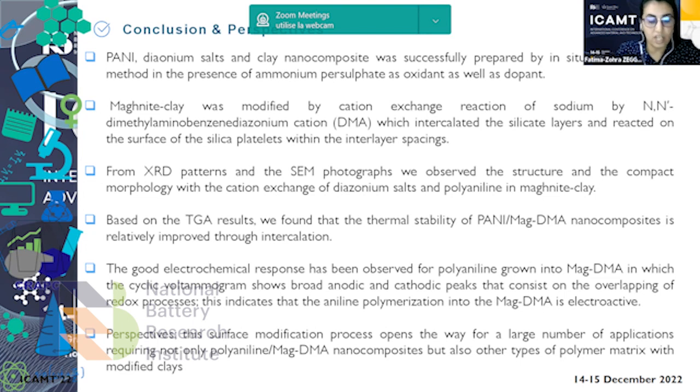Based on the TGA results, we found that the thermostability of the nanocomposites is relatively improved through intercalation. A good electrochemical response has been observed for polyaniline grown into magnetite, in which the cyclic voltammogram shows broad anodic and cathodic peaks that consist of the overlapping of redox processes. This indicates that the aniline polymerization into the magnetite is electroactive.